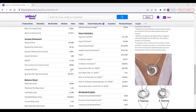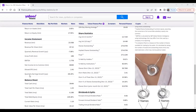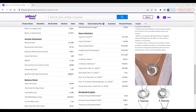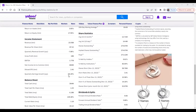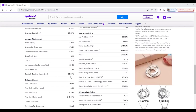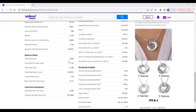So the significant decline in quarterly earnings growth, you can see the quarterly earnings growth of negative 60.20%. This significant decline should be noted by long-term investors, because it's 60 points. That is a lot. That's a big decline. So anyway, let's continue.